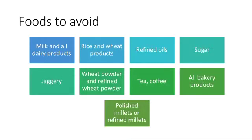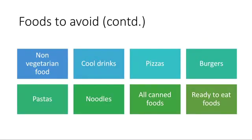Wheat powder and refined wheat powder, tea, coffee, all bakery products. Polished millets or refined millets, you can only have whole millets, not polished ones. Non-vegetarian food: cool drinks, pizzas, burgers, pastas, noodles, all canned foods, all ready-made foods, and all ready-to-eat foods you have to avoid. Now you are going to look at how to make concoction using any one of the leaves mentioned above.